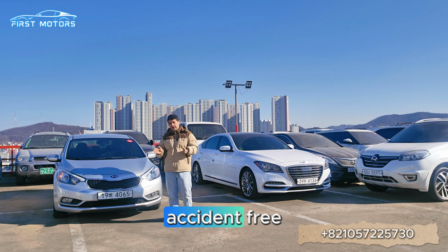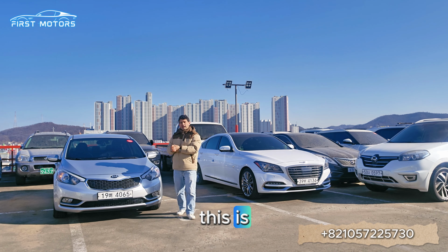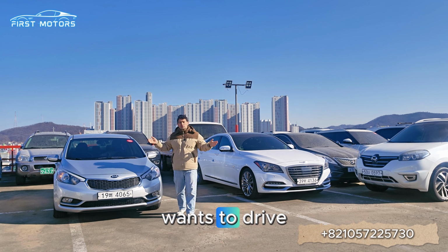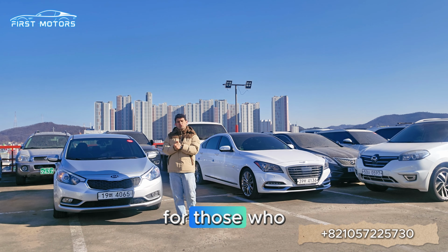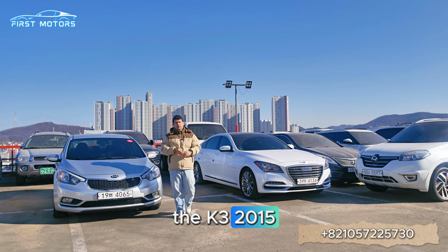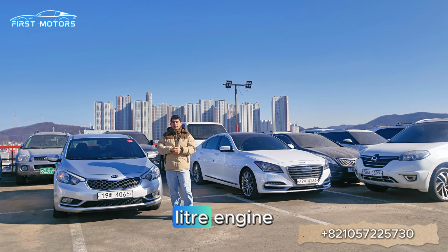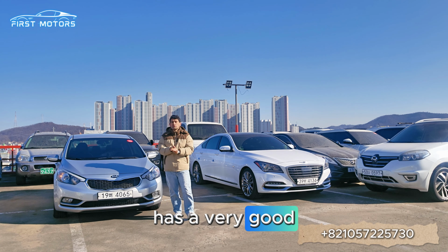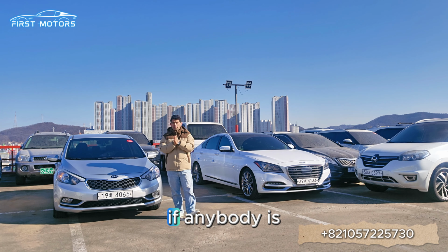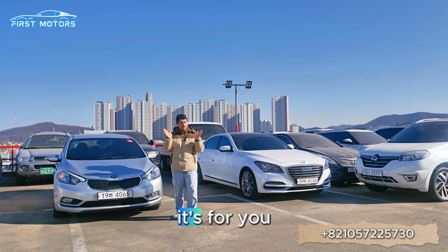It is completely accident free. This car has some basic options. This is a very good option for those who want to drive inside Korea or for those who want to export such cars. The K3 2015 comes with a 1.6 liter engine which has a very good fuel efficiency. So if anybody is interested to drive this car inside the city, it's for you.